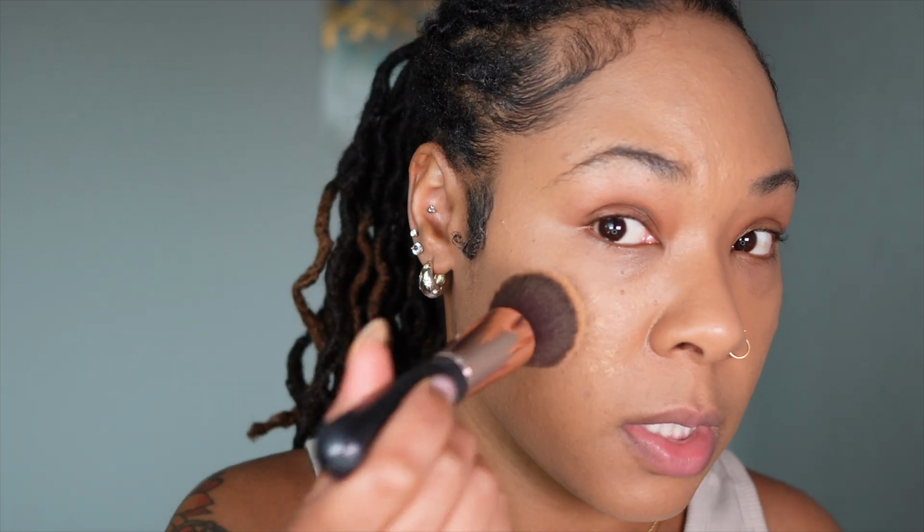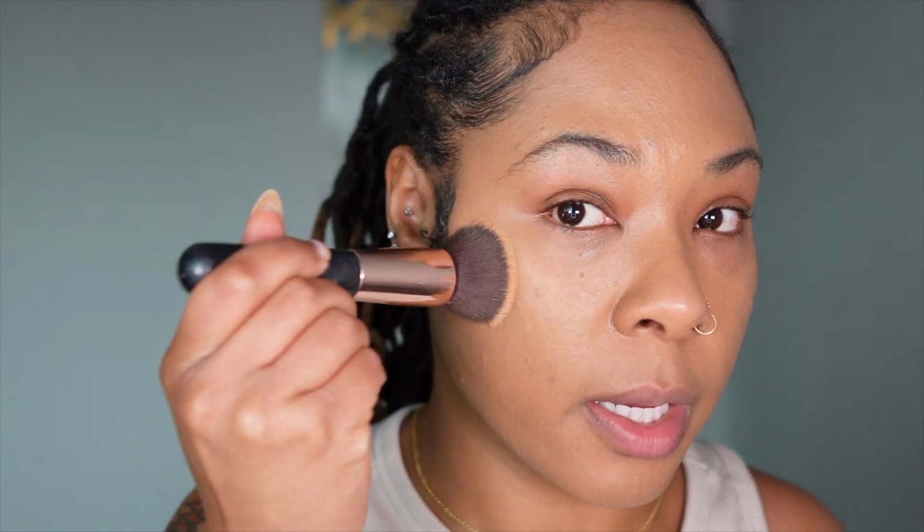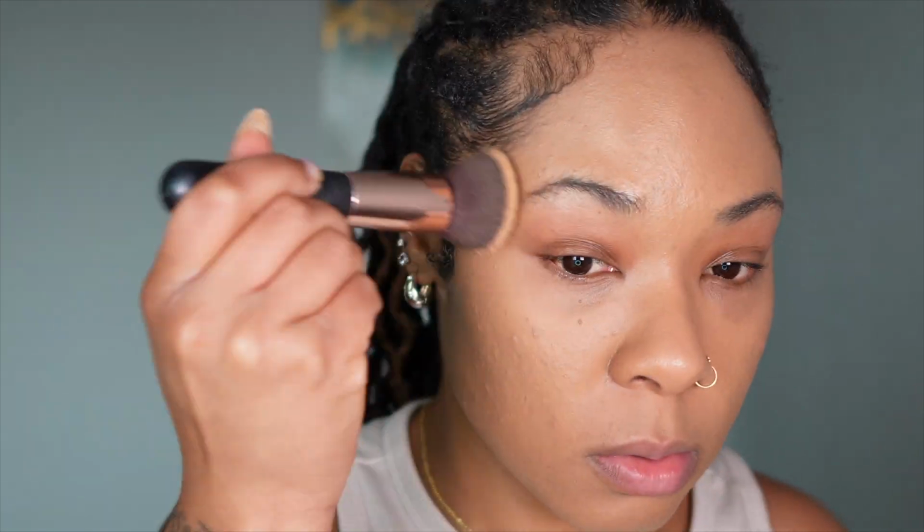So what I'm gonna do is just take another small dab of this foundation, just the tiniest little bit, just for that little area. So just the tiniest little bit, and concentrate that right there. Okay, cool. I think I'm gonna keep y'all zoomed in at this length. I feel like y'all can see the makeup a lot better.